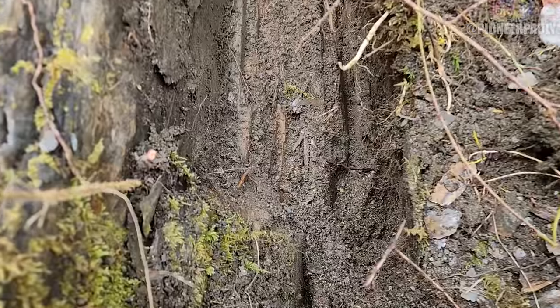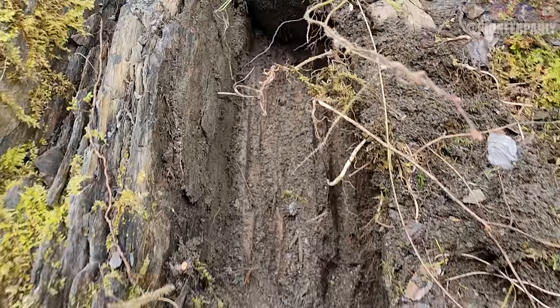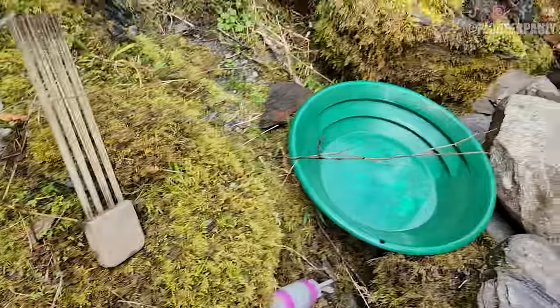So this crevice didn't have much gold in it at all. There's maybe about 9 ounces in it, but not what we're looking for. So we're gonna go over there.